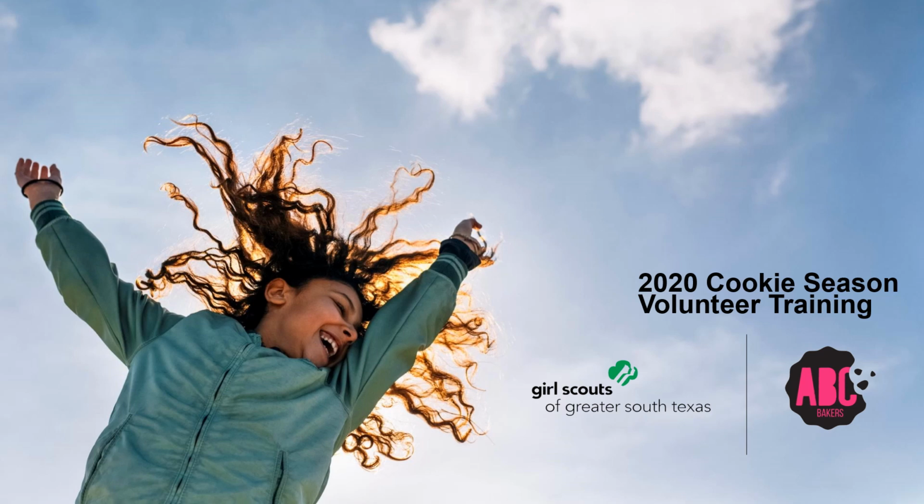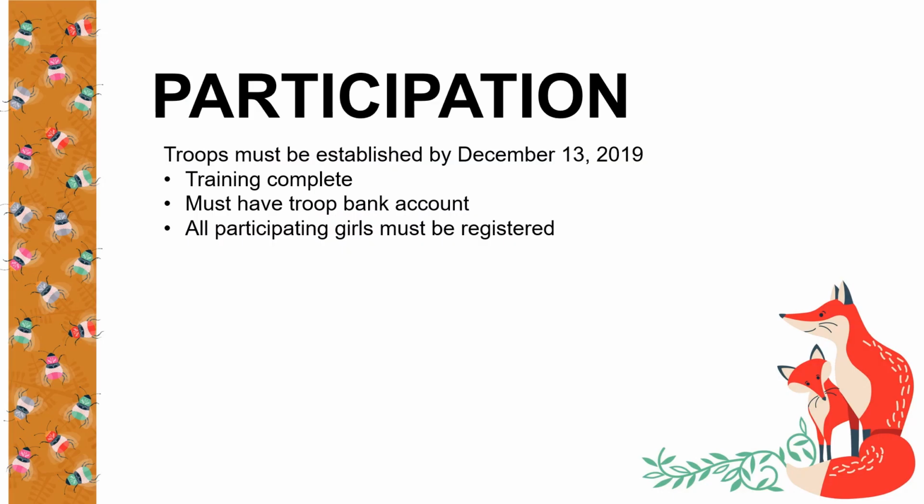Welcome to Girl Scouts of Greater South Texas 2020 Cookie Season Volunteer Training. To participate in our cookie program, troops must be established by December 13th, 2019. Training must be completed, troops must have a troop bank account, and all participating girls and volunteers must be registered for the current year.